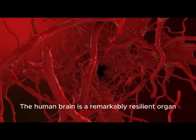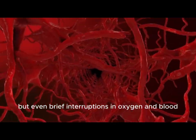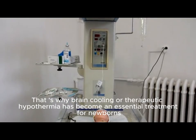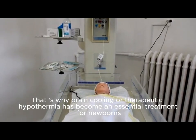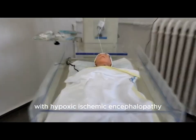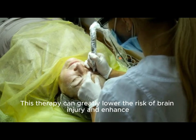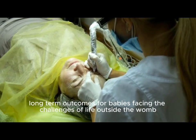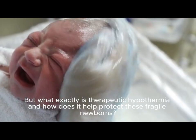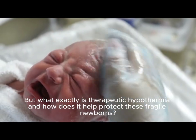The human brain is a remarkably resilient organ, but even brief interruptions in oxygen and blood flow around the time of birth can cause significant injury. That's why brain cooling, or therapeutic hypothermia, has become an essential treatment for newborns with hypoxic-ischemic encephalopathy, or HI. This therapy can greatly lower the risk of brain injury and enhance long-term outcomes for babies facing the challenges of life outside the womb. But what exactly is therapeutic hypothermia, and how does it help protect these fragile newborns?